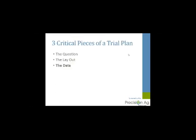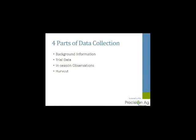That's the last tip that we have for the layout. So we're going to move on and talk about the data, which is always a pain point for people. So there are 4 parts of data collection when we spoke earlier that people kind of need to keep in mind. The first is that background information and how that plays into looking at the results. Could you speak a little bit about including background information when you're looking at your trial results, Chad?